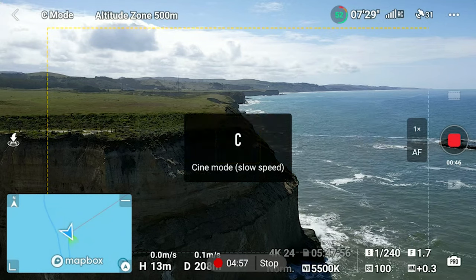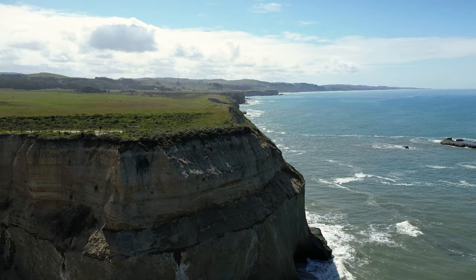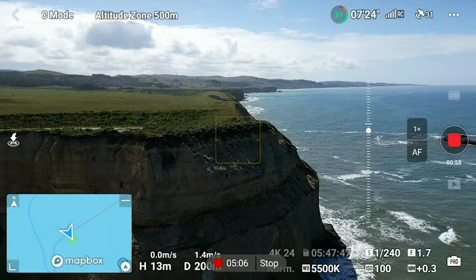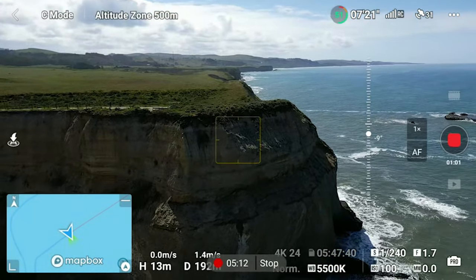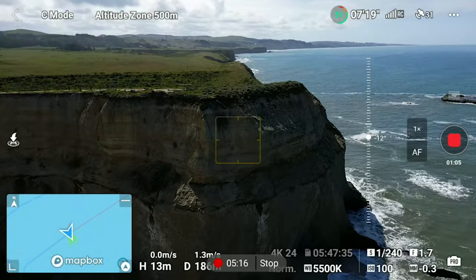Let's switch the cinema mode and see if I can get a smoother shot here. You don't have to move much. It can be really slow and it's still obvious in 4K. When you've got something tall, it's okay to turn quickly. Like now I'm turning, tilting down a little bit faster. And that's fine because I've got a lot to look at. There's a lot for whoever's watching this to consume.